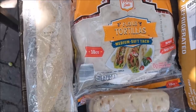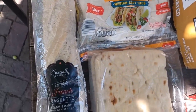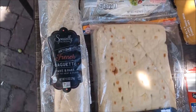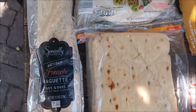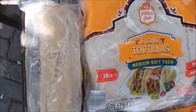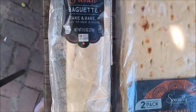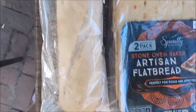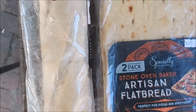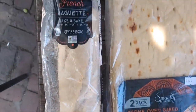We have a package of flour tortillas, which is awesome because we just used up the ones we had the other day, and the girls wanted soft tacos as we do them. We did taco bowls instead, but now we have those, so yay. Also over here on the left, we have a very long French baguette. And next to it, we have a package of two artisan flatbreads. This is the bread section.